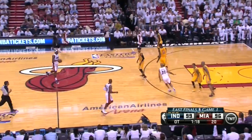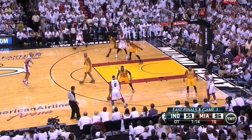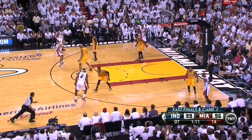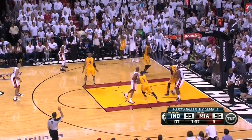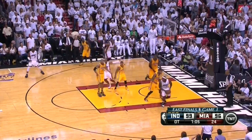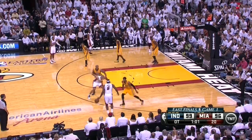Down 3 late in overtime, the Heat run their freelance stuff with LeBron isolating and everyone else spaced on the perimeter. The only guy even remotely in position for an offensive rebound is LeBron, who was in the right place at the right time for it. Again, 3 guys will just stand around the perimeter with poor spacing, allowing the Pacer defense to dig in.